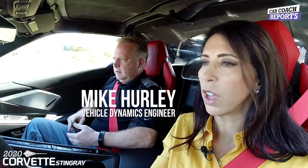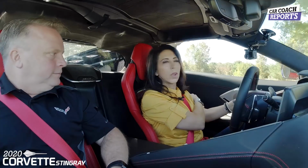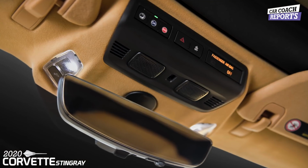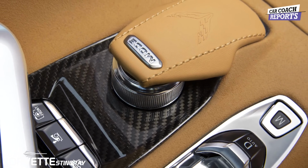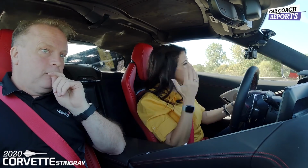So this is really a refined vehicle. I would say my initial impression is that it's probably one of the best vehicles GM's ever made. That's just because there's so much to it and so much thought put into every single detail. It wasn't like you built an Equinox, which is not a bad car. It's just not the same.